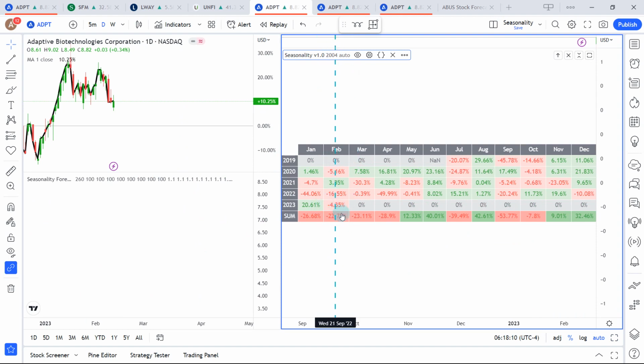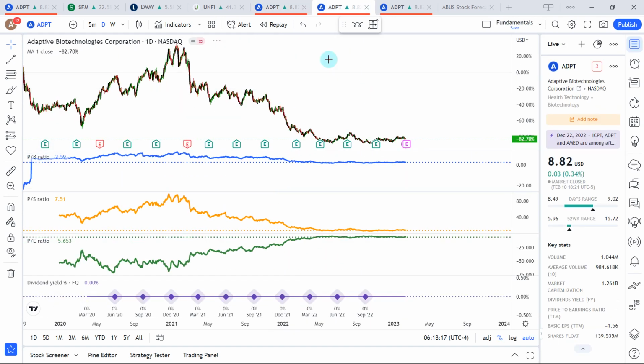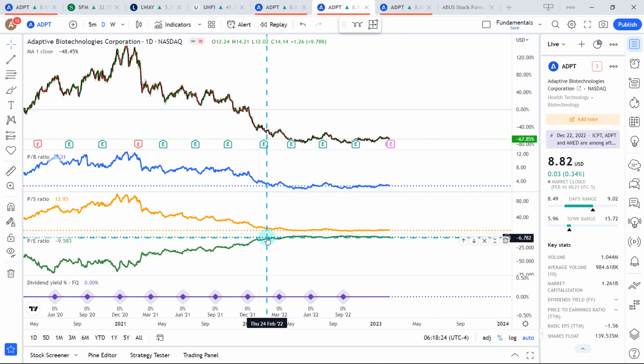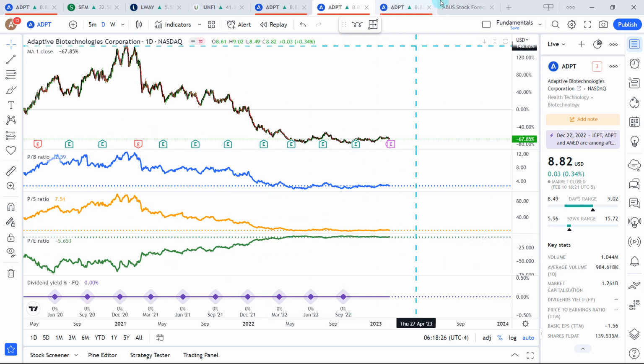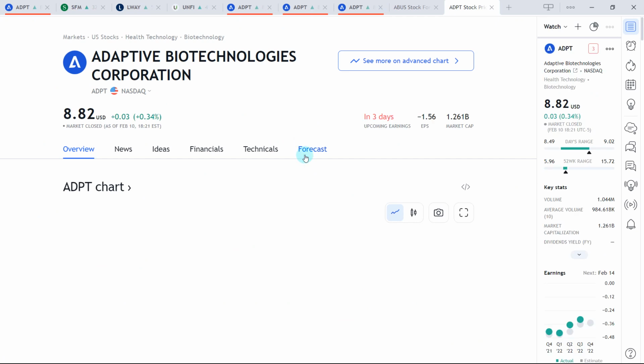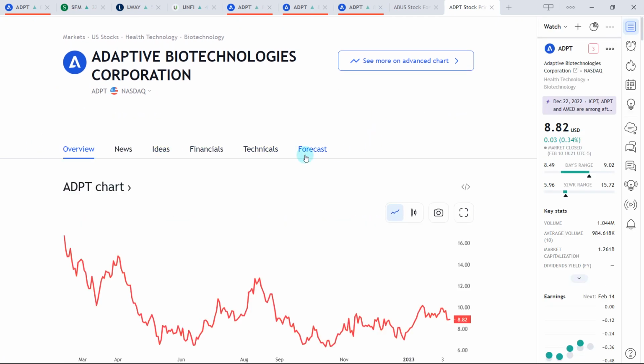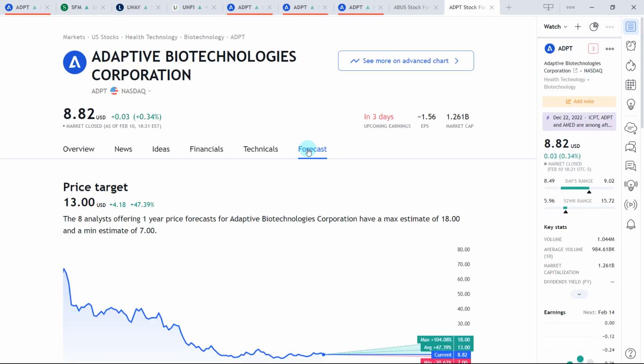Seasonality, 4% loss so far for February. March is a bit more mixed here, but overall it's not a bullish month. Here are the fundamentals. Low on price book and price to sales, a bit higher on PE. What are the price targets? The forecasts. Yeah, earnings is coming up in the coming 3 days.